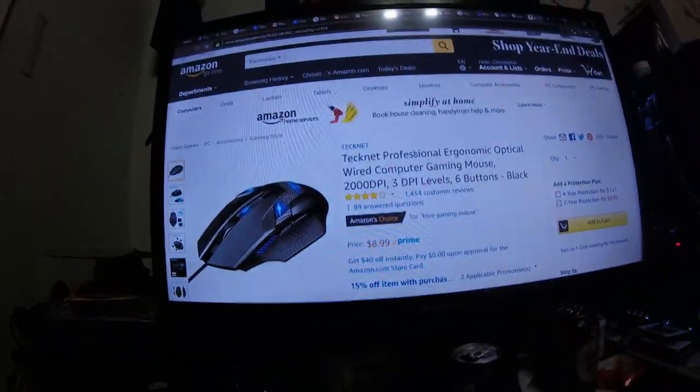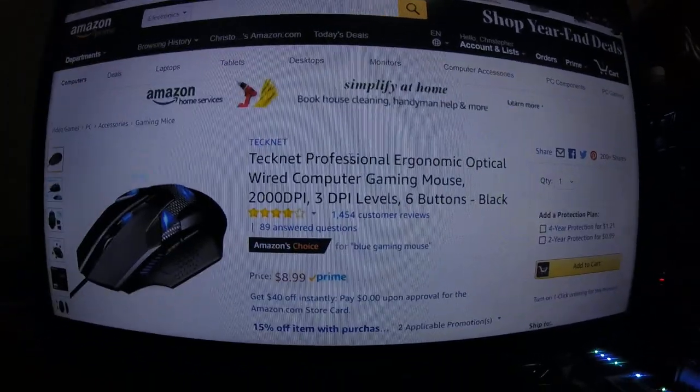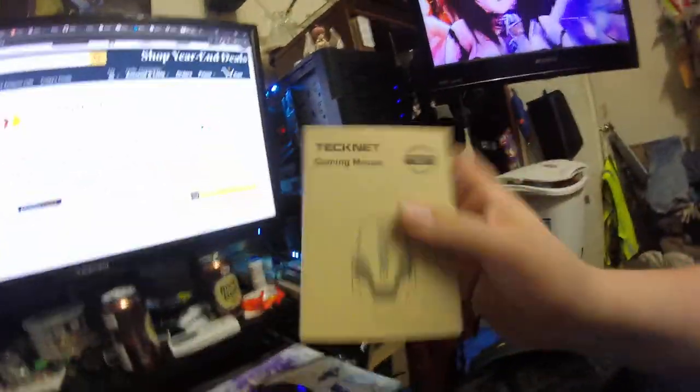As you can see, it is the TechNet Professional Ergonomic yada yada yada. Has 3 different DPI levels and 6 buttons and all that. And here's the actual product. Comes in a small, easy to open box.